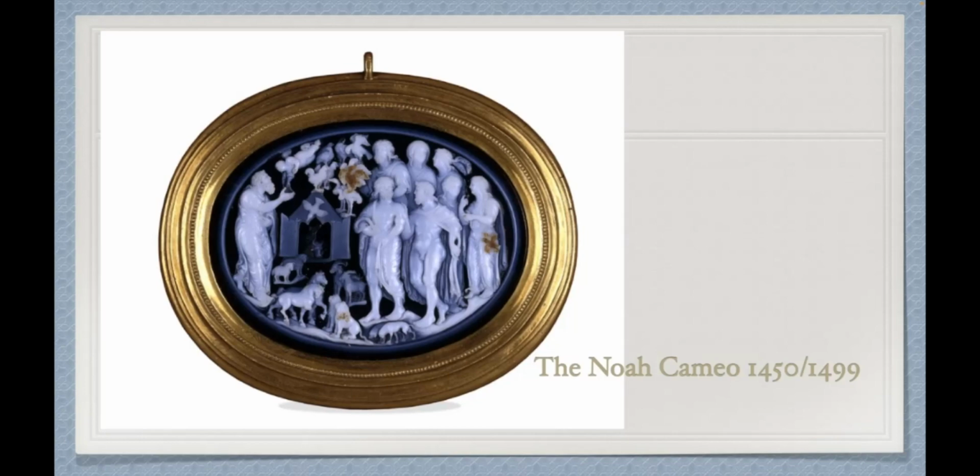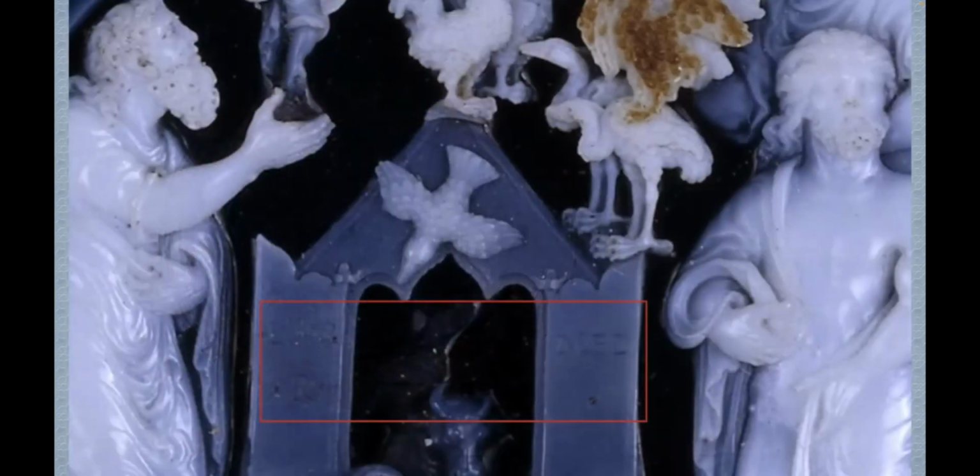We see eight individuals. We also see here an angel, but as we dive in, we notice something if we look a little closer. Now, we're going to get a little closer than you can get in the museum in this tour. Notice here the LAVMED, which stands for Lorenzo II of Magnifico de Medici. So he was from Florence, and this piece was his from the years 1469 to 92.